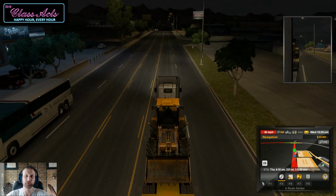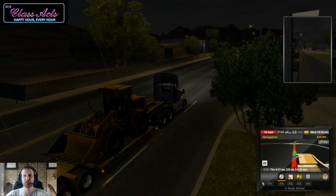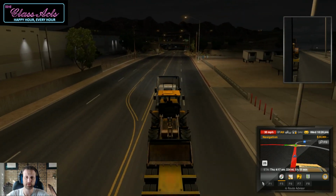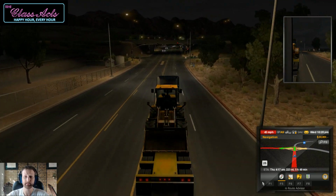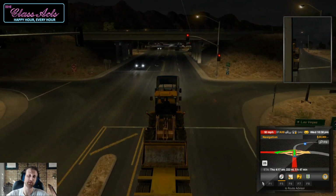I am a trained professional truck driving hauling. I mean, I did use an actual trailer this weekend. I mean, it wasn't a big long one like this, but you know, I can drive a trailer. It's easy. And I can drive a backhoe. That's easy. So I can do two things. It's better than no things.